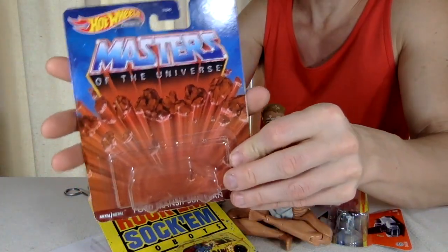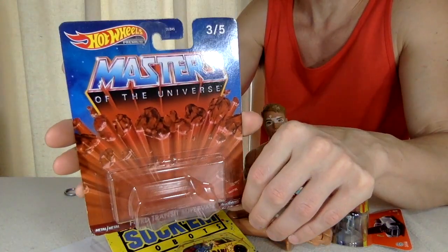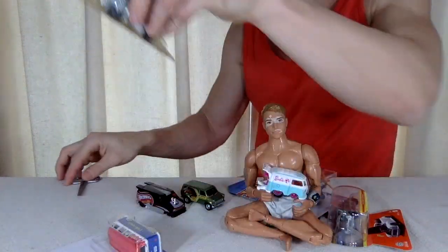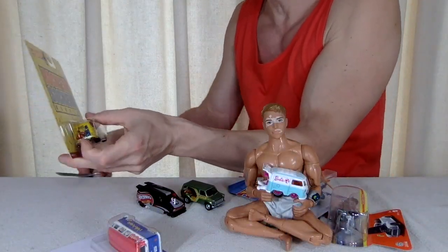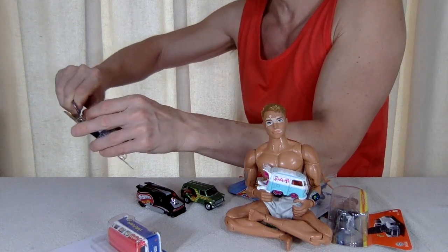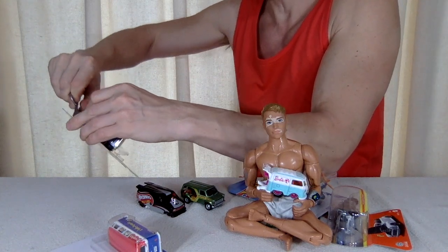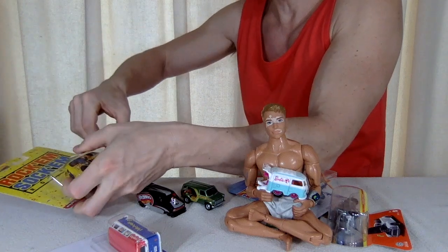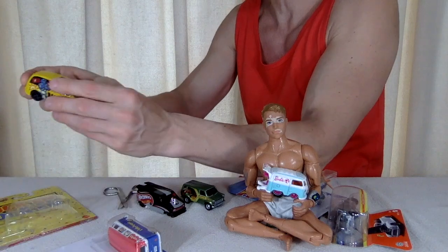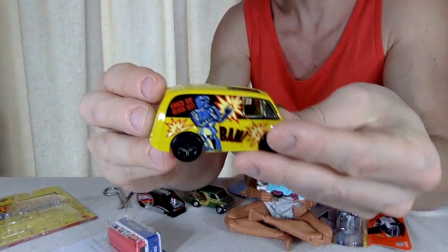The back of this logo is exactly the same as what you would see on a Masters of the Universe action figure. Retro and today's Origins, which is great. I love collecting the Origins. I love them almost as much as I do love my retro Masters of the Universe action figures. And yes, I was right about this.